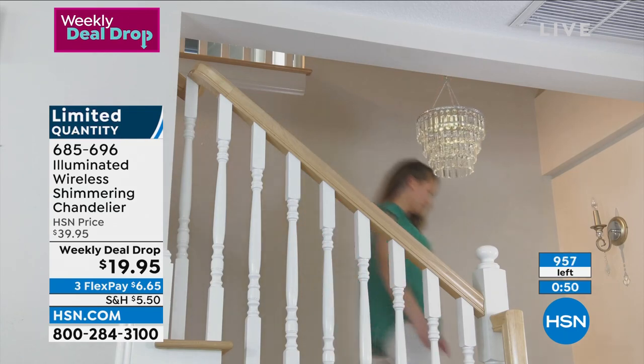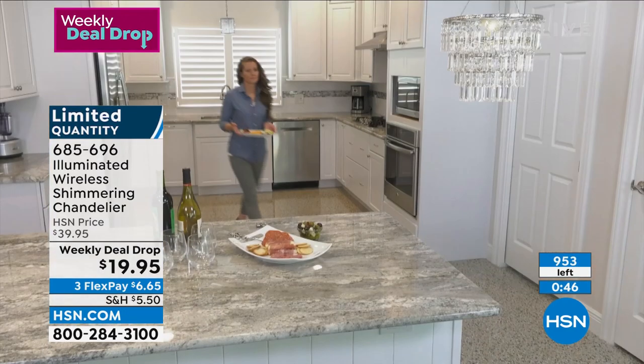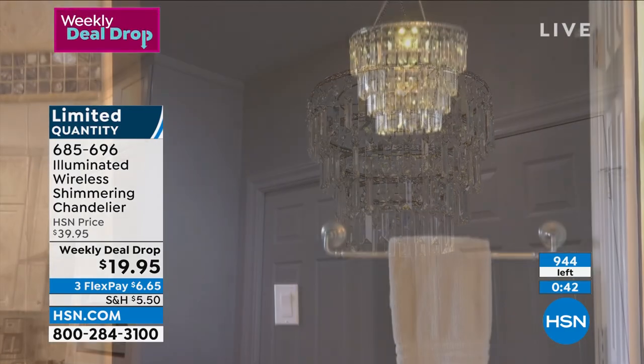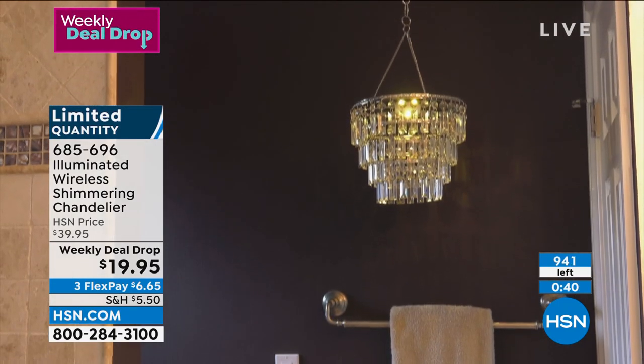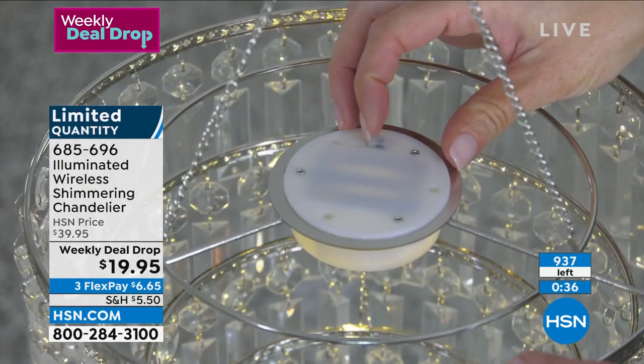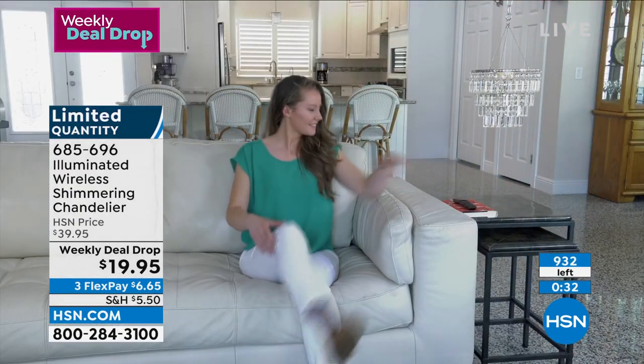Yeah, and what I love too is it already has that built-in timer, because sometimes we turn something on and then we forget to turn it off and we burn through the batteries faster. This has a 4-hour timer. So whatever time you set it, maybe it's at 7 o'clock at night, it's always going to turn on at 7 o'clock, and then it will turn off 4 hours later. And then it will turn back on the following night at 7 o'clock every night, which is really great.